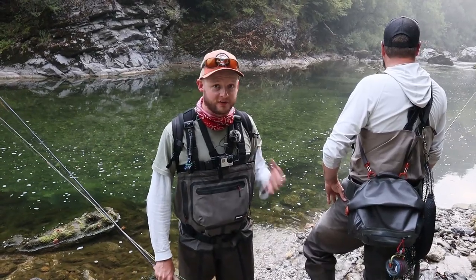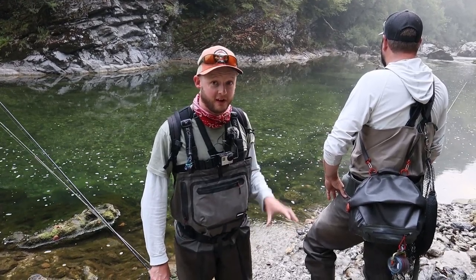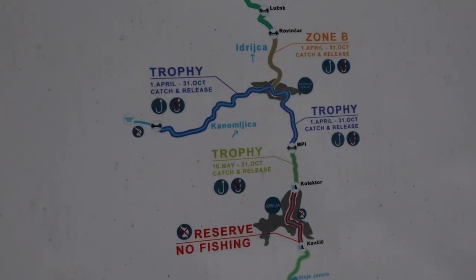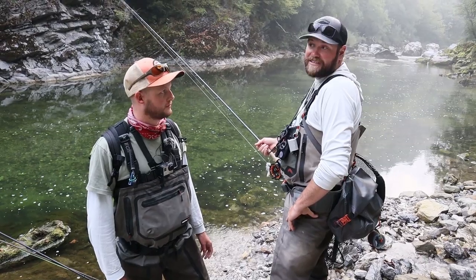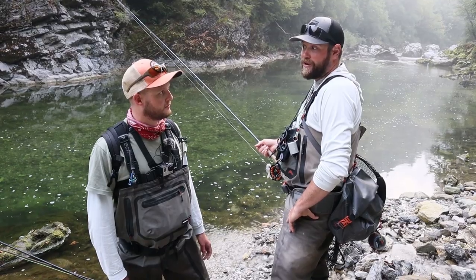It's day 5 of our Slovenian adventure and it's the second day of our adventure on the Idrijca River. Orash, tell us a little bit about where we are at the moment. We're in B sector of the Idrijca River, angling club Idria. Basically it's a bit more wilder part and the game is to try maybe trick a bigger marble trout.